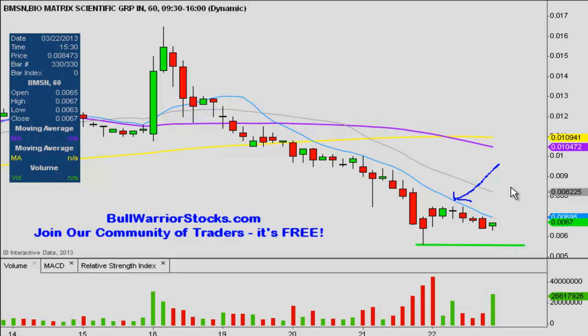But all in all, we'll have to see how this chart reacts early next week, and those first couple of days, Monday and Tuesday, will be very telling for the chart.